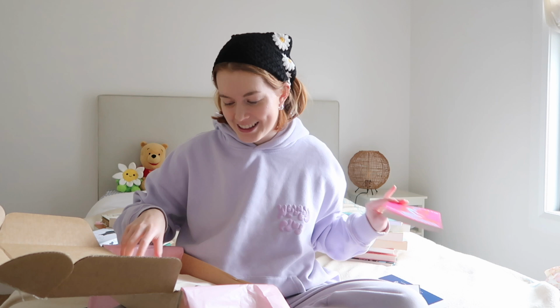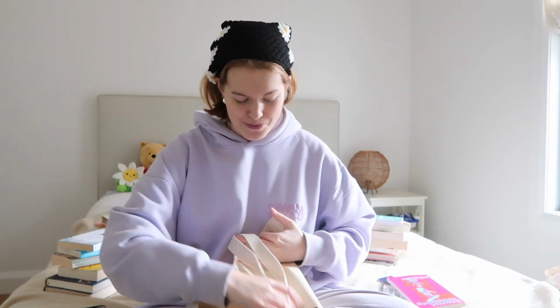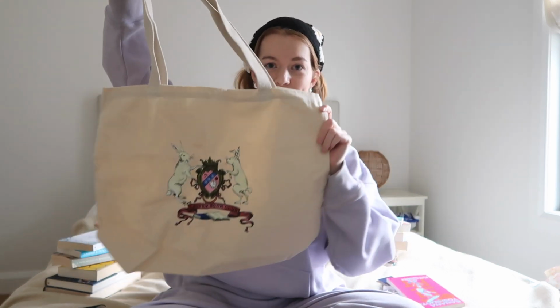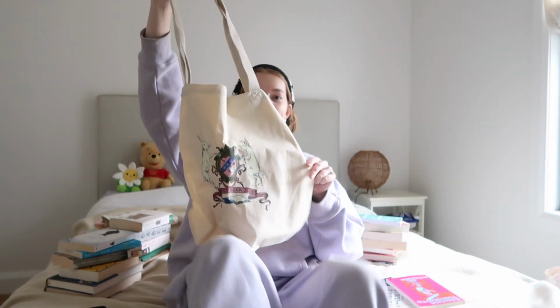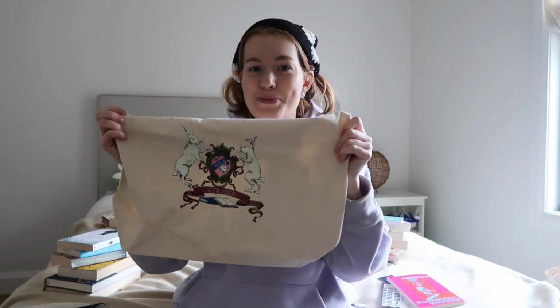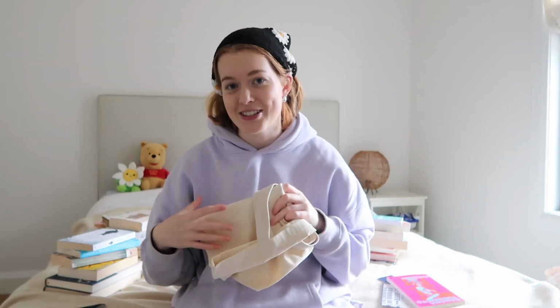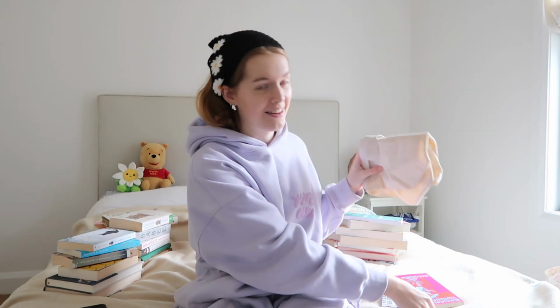And then finally in this package, I got a tote bag from the Leve Book Club, and it is so pretty. I'm going to show you the details on here. I love it so much, and I'm very, very grateful that Dymocks sent this to me and to have worked with them. It was such a fun experience going and seeing the pop-up, and I highly recommend going and visiting it yourself. There are so many amazing books to choose from in their little pop-up, and I'm really excited to read Kitchen.